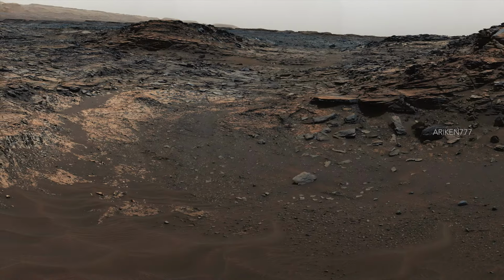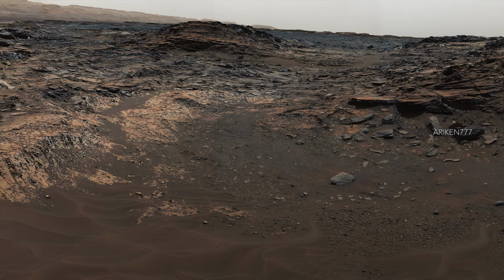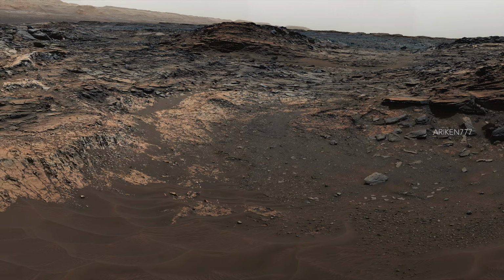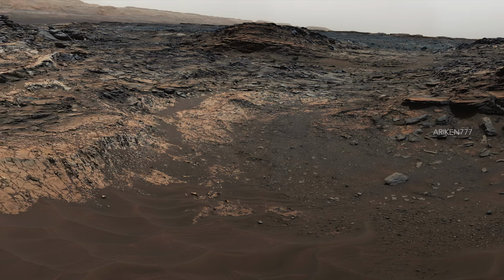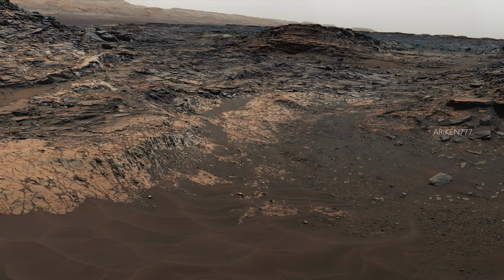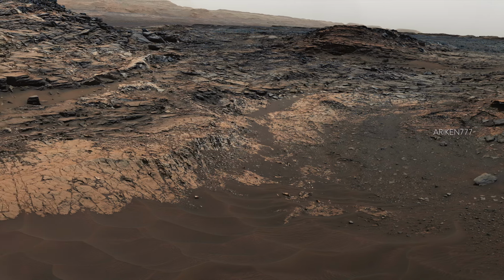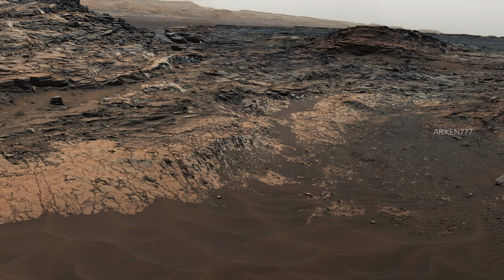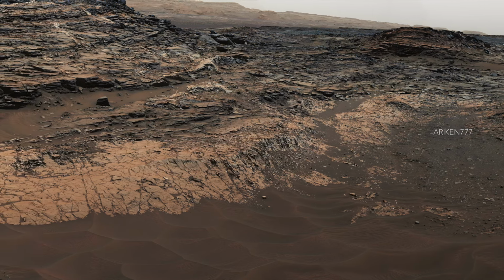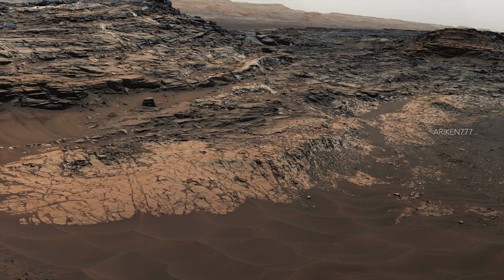This panorama taken by Curiosity rover shows an area where a lower and older geological unit of mudstone, the pale zone in the center of the image, lies in contact with an overlying geological unit of sandstone. Just before Curiosity reached the area, the rover's laser-firing chemistry and camera instrument examined a rock found to be rich in silica, a mineral-forming chemical.